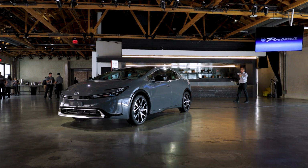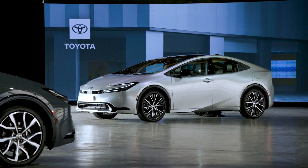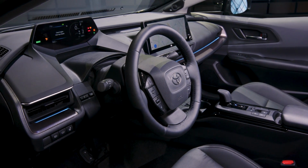But not only have they dramatically improved the performance with more power and better acceleration and handling, but they've also improved the interior as well with a brand new infotainment system along with many other desirable features too.